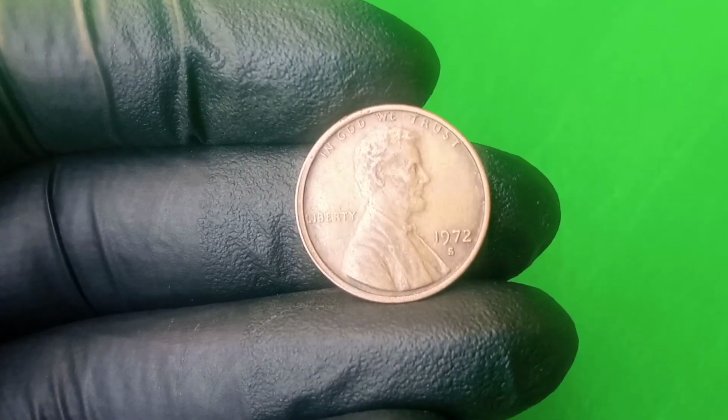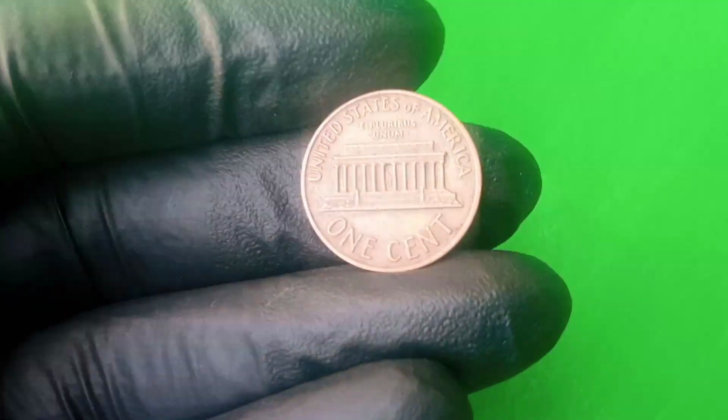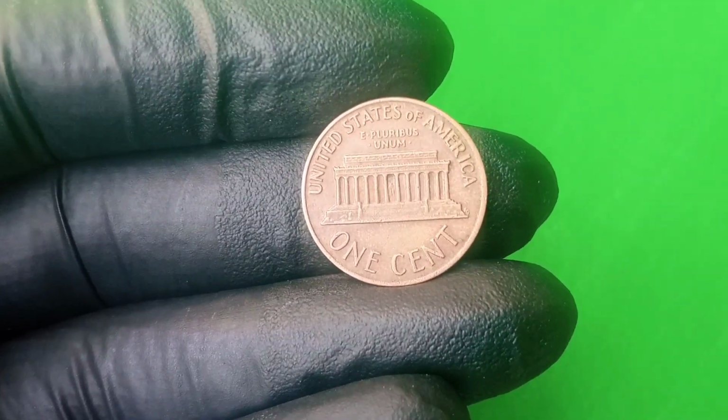The human factor involved in minting errors is part of what makes them so captivating. Someone at the San Francisco Mint might have set up a die slightly off, or missed the alignment by a fraction of a millimeter, never realizing that mistake would one day create a multimillion-dollar treasure.